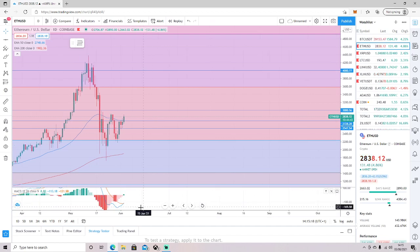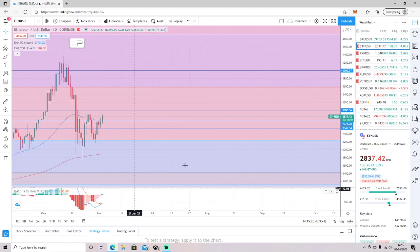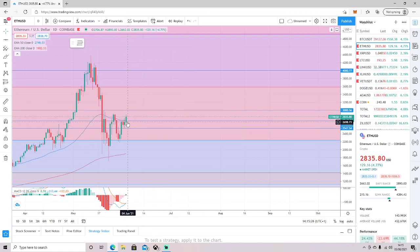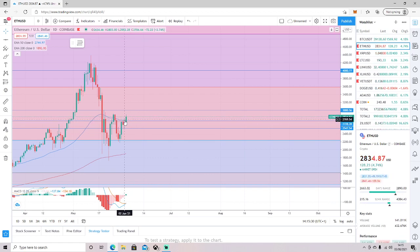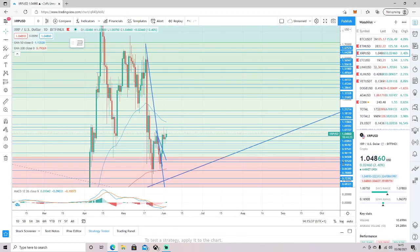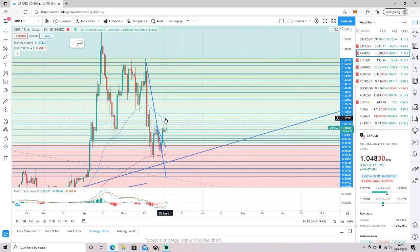This is Ethereum, and its MACD again is just crossing bullish now. I don't want to touch too much on Ethereum because we talked about it quite a lot yesterday, but it does seem to be getting above the 50-day moving average. Should we have a good candle close in this sort of area here, that would signal a bullish day tomorrow as well for Ethereum. And then we've got the boy XRP still flirting between the 50-day moving average and the 200-day moving average. We're at a 2.37% gain so far today.